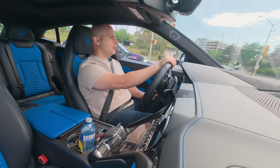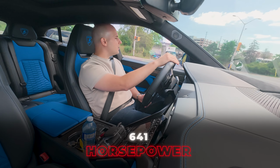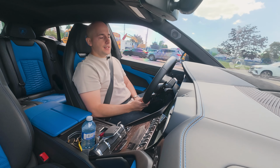So again, 4.0 liter V8. It's a twin turbo engine. You got 641 horsepower. The car that we're in is a 22. Now a new Urus is well over 400,000.